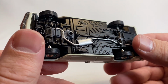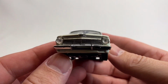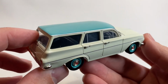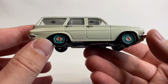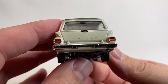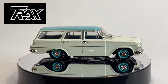This is called an EJ. What a wagon, look at that. Zero chance I've never seen this vehicle in my life. I certainly have never seen it in diecast or available. Right-hand drive, different color steering wheel. Look at the matching roof and rims on the vehicle. Holden on the rear gate. Truly a special piece.